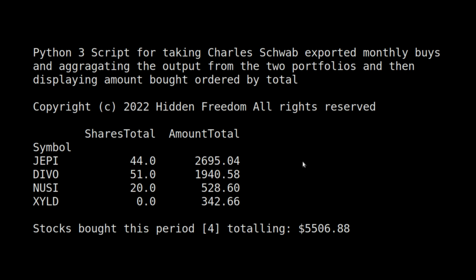Here are the stocks bought for the month of January. We bought some JEPI there, 44 shares, $26.95. We bought some DIVO there, 51 shares, $19.40. We bought some NUSI, 20 shares, $528. We got XYLD there, $342. I'd have to check to see what that was. That actually might have been prior year's capital gain, and I forgot to take it out. So I'm not counting any of that stuff in here, but we did get a pretty good prior year capital gain in XYLD and QYLD. Total stocks bought this period was $5,506, and a lot of that was just either reinvesting some dividends or fresh capital going into the portfolio.